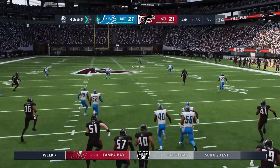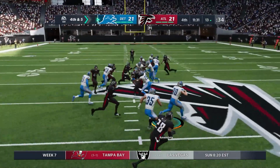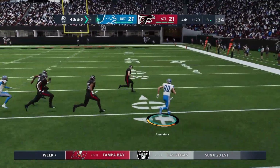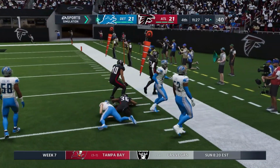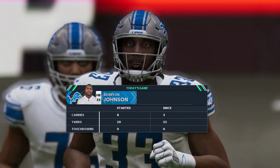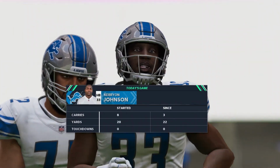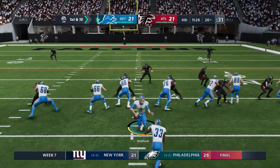Punting from their own goal line, deep to Amendola. He's going to grab it at about his own 35. And Amendola's going to find a crease. Amendola out past the 50. All he's got to beat is the punter. He gets around him before stepping out of bounds at the 26-yard line. So Amendola's best punt return of the season so far will set up this Lions offense very nicely in Falcons territory.